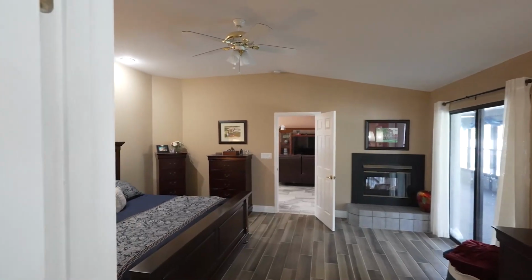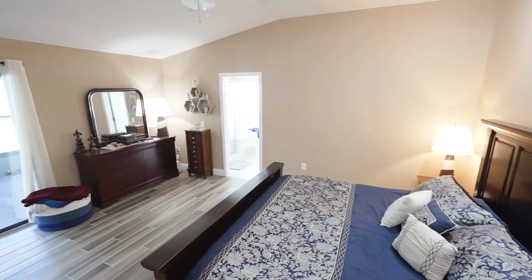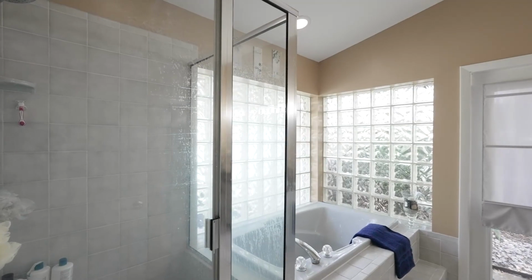The master suite has a fireplace, walk-in closet, and sliding doors leading out to the Florida room. Ensuite master bath has a garden tub, walk-in shower, granite countertops, and a linen closet.